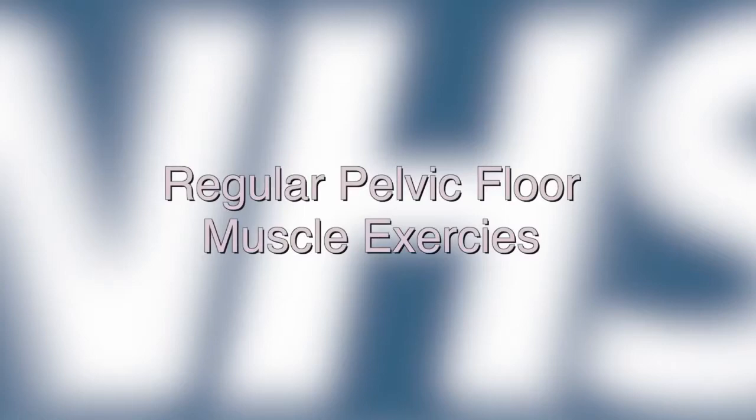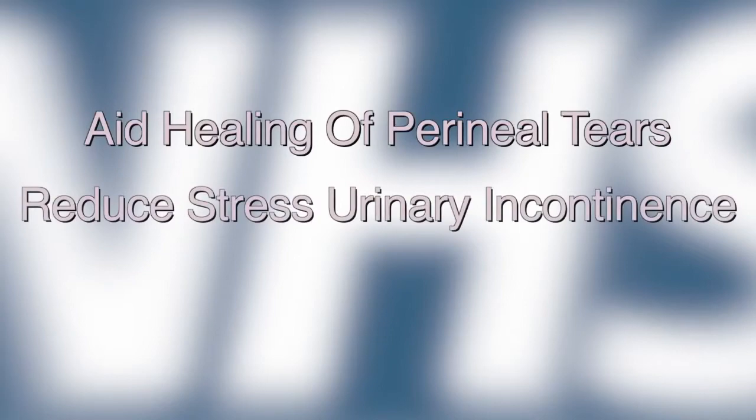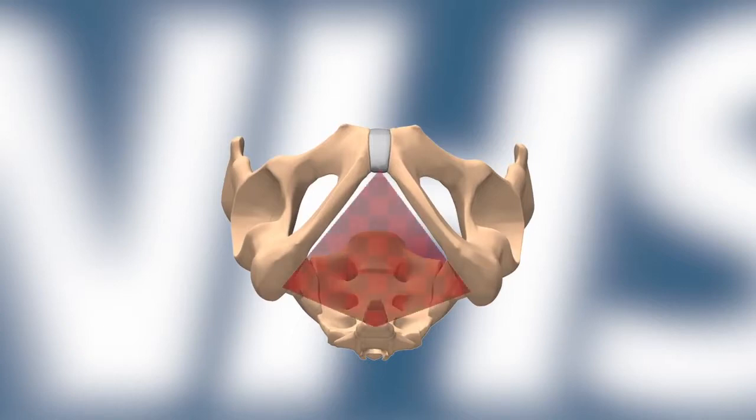Regular pelvic floor muscle exercises will aid with the healing of perineal tears, reduce stress urinary incontinence, and improve sexual experience. In order to squeeze your pelvic floor muscles, there are various ways or analogies you can try. For example, you could imagine that you have a kite shape tissue in your pelvis, with each corner of that kite tied to different structures, your pubic bone at the front, your tailbone at the back, and your sitting bones at the side. Now imagine that you are simply lifting the tissue up towards your head and then releasing.